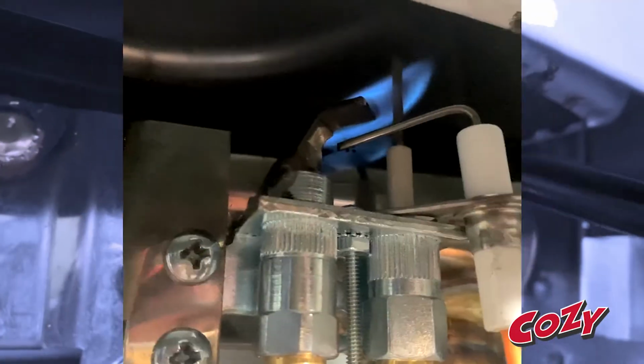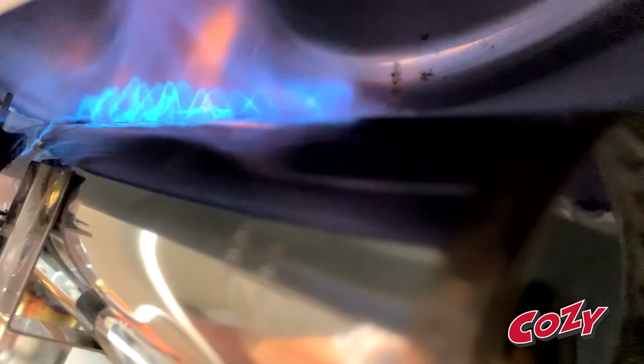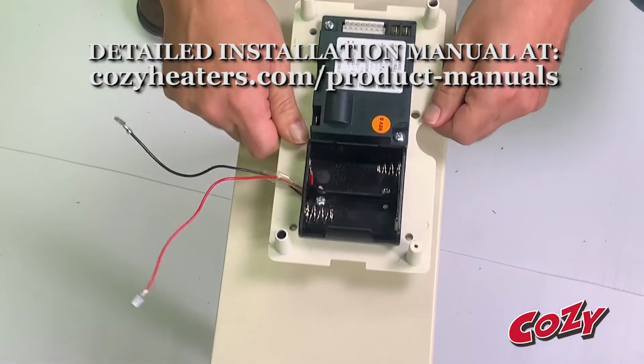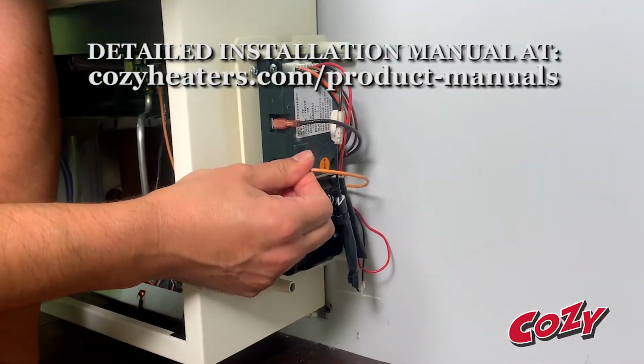In the event of an outage, PilotPro relights the pilot light on demand. That means no more emergency contractor calls or waiting in the cold for the pilot to be relit. PilotPro adds only 30 minutes to the installation process. Our detailed installation manual can be found on our website.